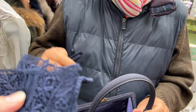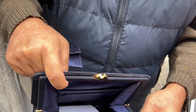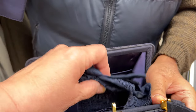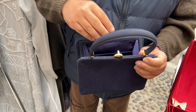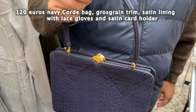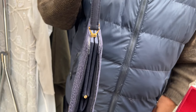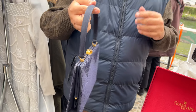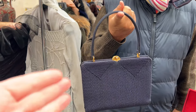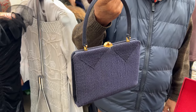A small card holder in satin. And inside is all satin, all raso. Tutto raso and grosgrain here. This is incredible. Quanto per questo? 120. It's a beautiful closure as well. Lovely workmanship. The mother of a lady friend of my mom went to Teatro La Scala with this bag. This bag has been to La Scala. Perfetto. Wow, fantastic. It's incredible.